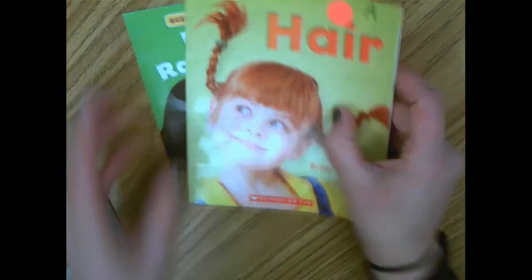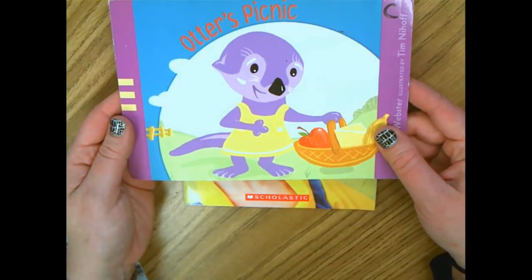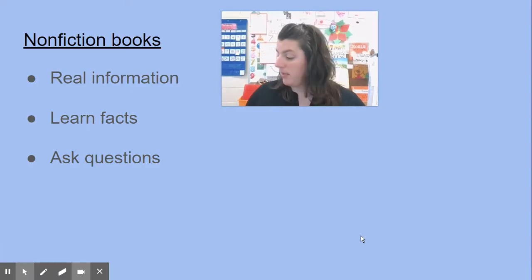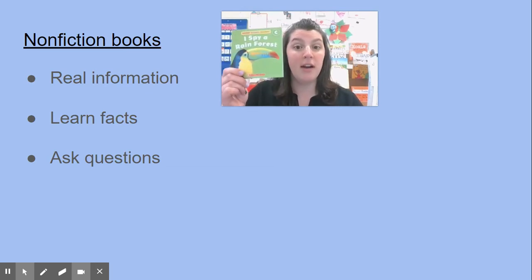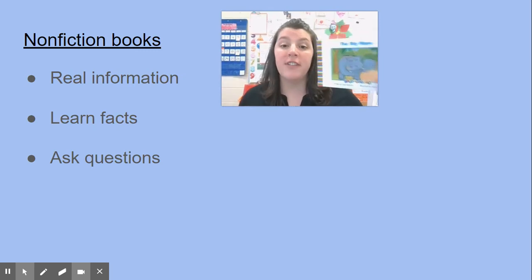So I'm going through and looking to see which books are fiction and nonfiction. Oh, there's Otter wearing a dress. That tells me right away this is a fiction story. So today, that's your job as a reader. Find your baggie of books, take out all the books, and look through them to see if you can decide which books are nonfiction books that might be teaching us, or storybooks or fiction books.